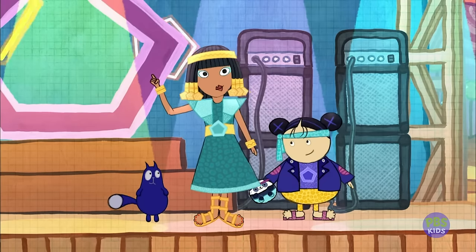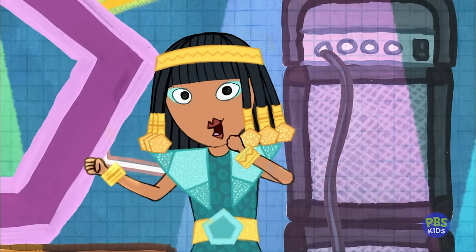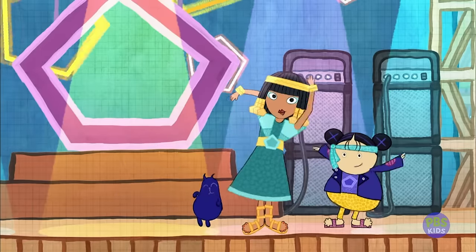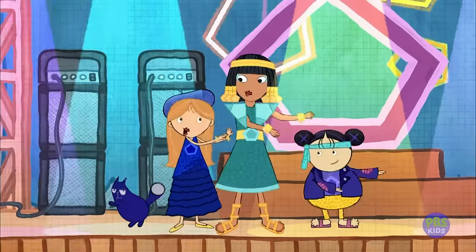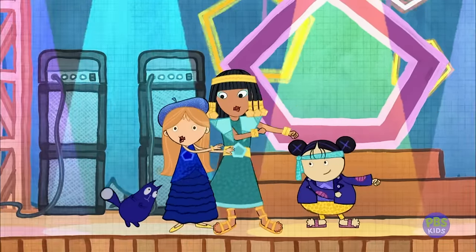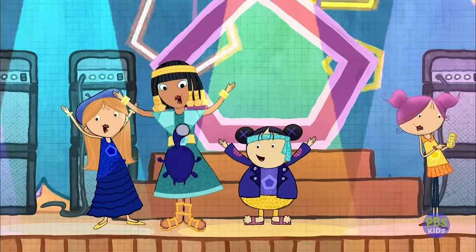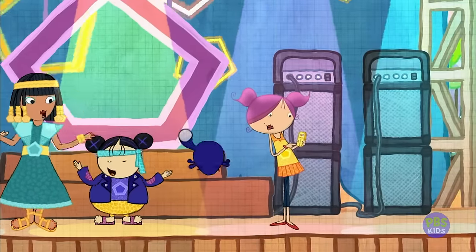Now here's another step that we want you to learn. When you move around a point, it's called a turn. Turn, turn. Do the turn. And here's the last move to add to your collection: when you flip, you're facing the opposite direction. Flip, flip. Do, do, do a flip.